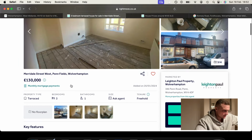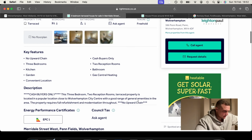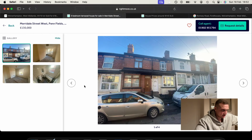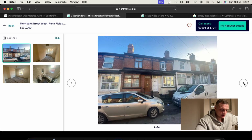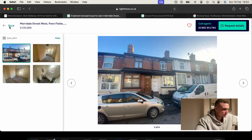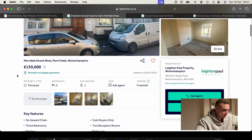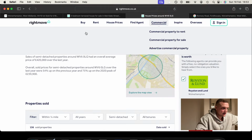Yeah, that's decent. Merrydale Street, I know that well. Cash buyers only. I'm going to assume that's because it hasn't got a kitchen, but I could be wrong on that one. Yeah, maybe it hasn't got running water perhaps, so that's why it's cash only. So that one, let's have a look at that. Merrydale Street West, Penfields, not a great area, I know that well.